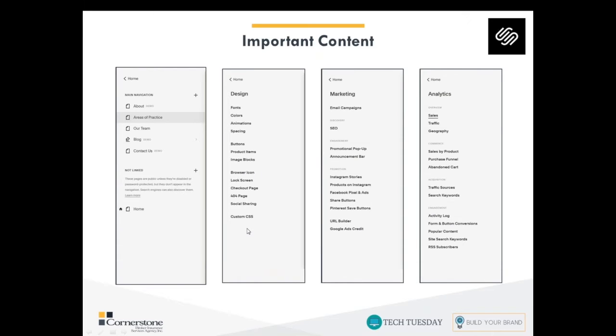The important tabs when going through Squarespace from that main menu are the Pages tab, which is the option you're seeing on the far left. That allows you to add different pages to your website by hitting that plus button up by the main navigation section. It also allows you to click through all the different pages to edit as well. As you can see, the areas of practice section is highlighted right now. But you can also go to your About page, your blog, or the Contact Us section from that menu. The Design tab allows you to edit the fonts, animations, colors, any sort of general design function of your website.